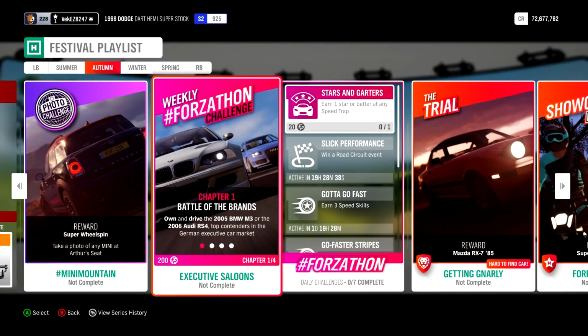Now, moving on to the weekly Forzathon challenge, we have Executive Saloons. Own and drive the 2005 BMW M3 or the 2006 Audi RS4, top contenders in the German executive car market. Now, when we have a challenge like this, you do have the option of driving one or the other. You are not stuck with just one car.